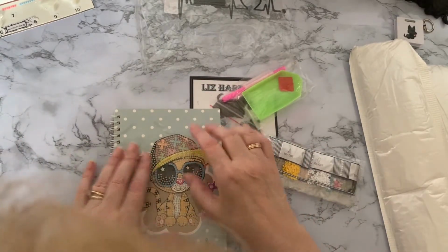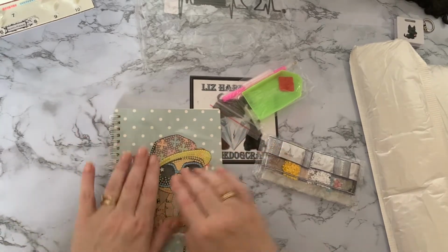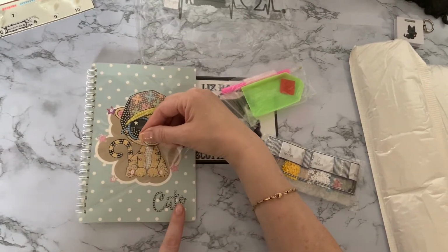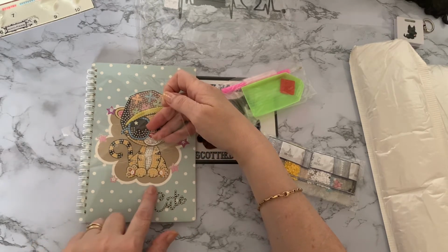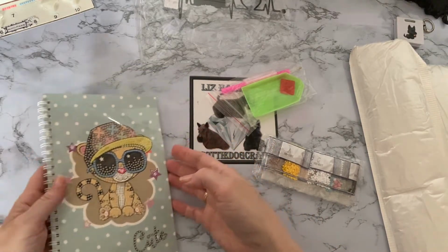Oh, the plastic's come off a little bit there, so not overly sticky. Might have to get my magic glue out to keep that one. Just flatten that back down a little bit. The words at the bottom here, cute, are sticky, but everything else around isn't. The little star there is sticky, and you can just see where the numbers and things are.